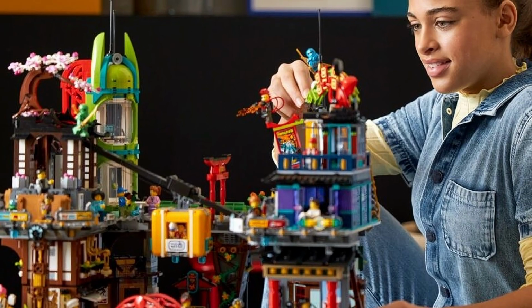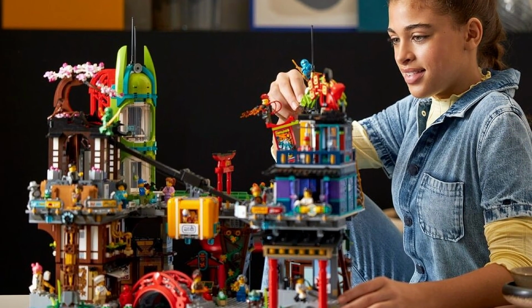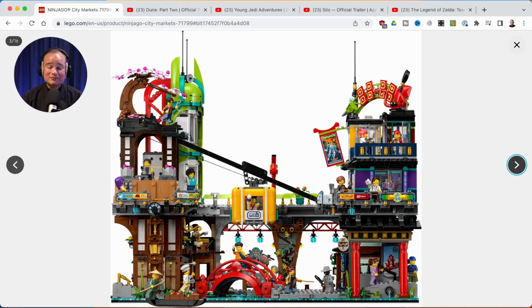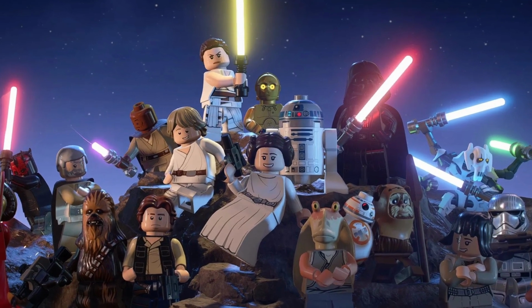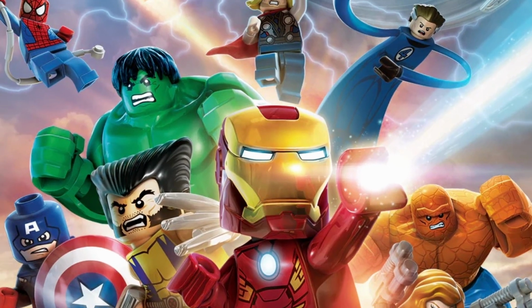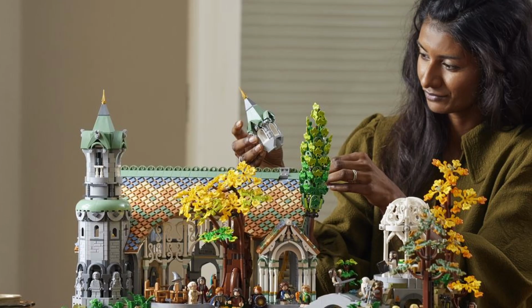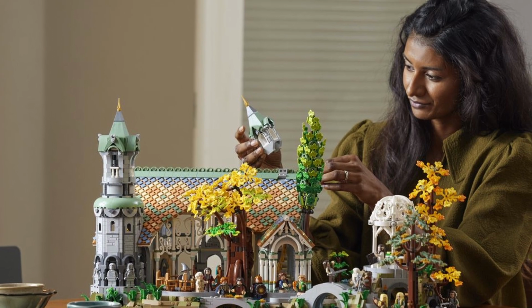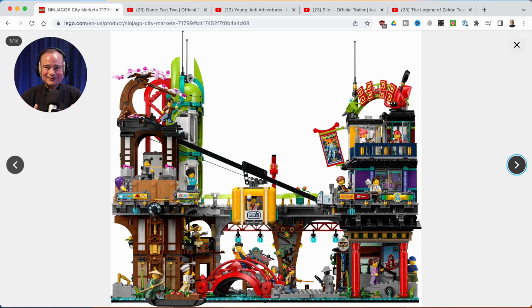I'm super excited about a new set based on the Ninjago franchise. This is something that LEGO came up with themselves. LEGO, of course, is known to use other intellectual property, like, for instance, Star Wars or the Avengers, and make very successful sets. And The Hobbit, we've got Lord of the Rings sets, like the recent Rivendell set, which is absolutely stunning. But with Ninjago, they created their own IP.